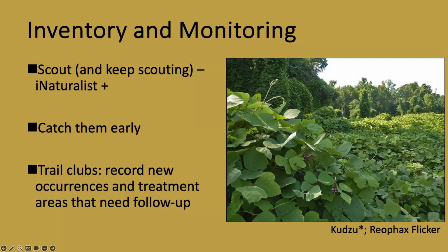For trail clubs, I would recommend that you have a way to document new occurrences of invasive species along your stretch of trail and any kind of treatment that you do, and treatment areas that need follow-up. So as I'll talk about in a little while, you're going to want to return to areas where you control invasive species for at least a few years to make sure that you're not getting any resprouting from the individuals you tried to kill or from the seed bank.